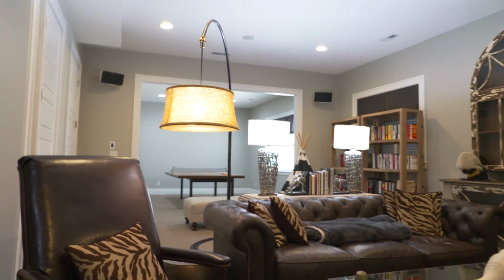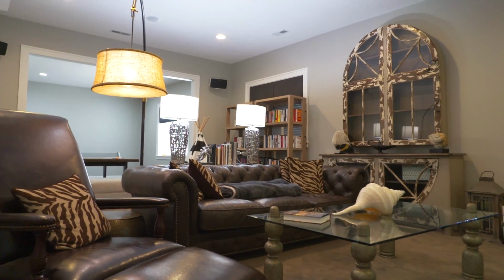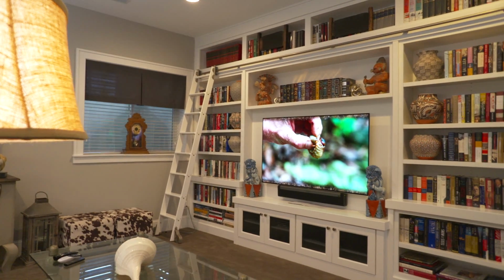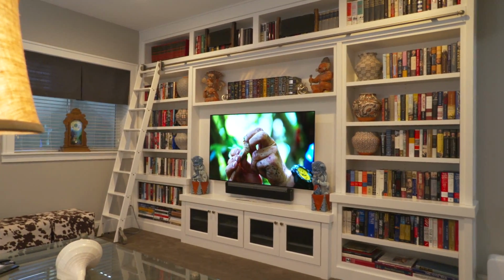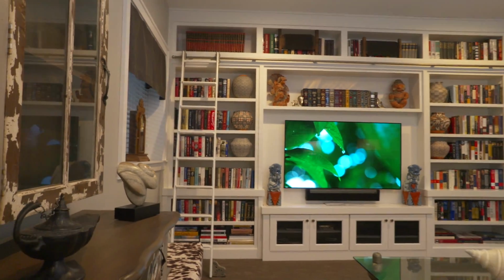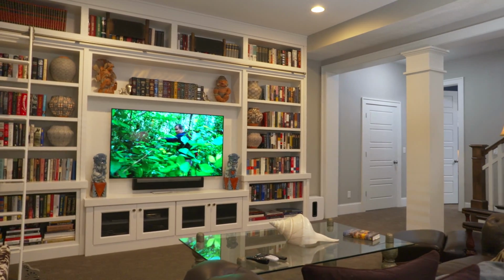Even though it was a model home, the homeowners have added so many upgrades. Look at that handcrafted shelving unit there. It's got the ladder that rolls. So cute. Very nice. Amazing, isn't it? Really nice workmanship. You can really tell that somebody's really enjoyed this home.